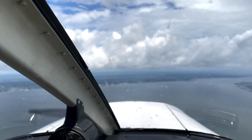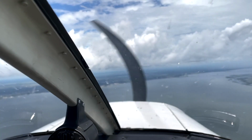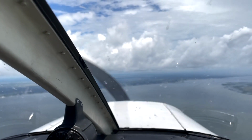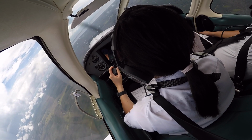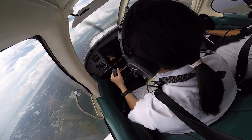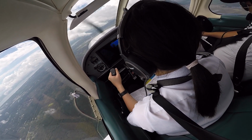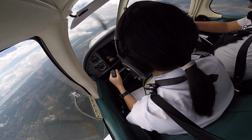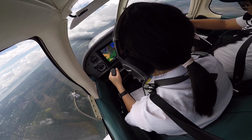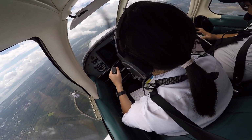21441, proceed direct Heidi, procedure turn approved, report turning inbound. Proceed direct Heidi, procedure turn approved, report inbound, 441. Orlando approach, Cherokee 21441, procedure turn inbound. 21441, cross Kite at or above 1600, cleared RNAV Yankee runway 18 approach, circle runway 27. 1600, cross Kite, circle runway 27, 21441, cleared for RNAV 18.